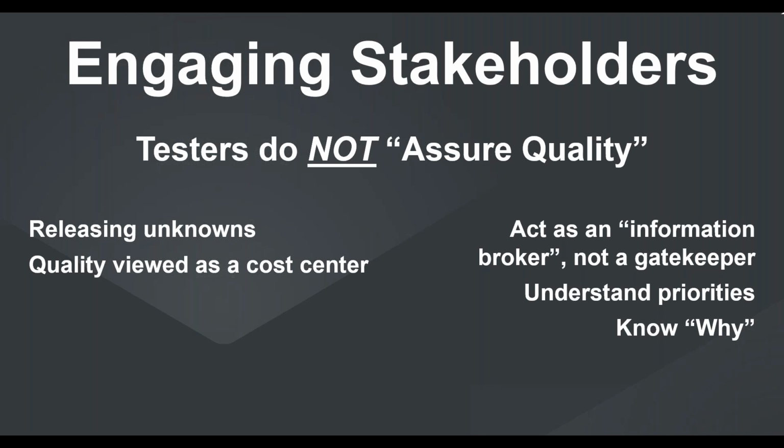But if we don't understand the stakeholders' priorities, if we don't have conversations with them to understand why they're trying to do things, why they're trying to avoid things, then indeed, we're becoming part of the problem in how we release software. So when I'm talking with stakeholders, and I encourage testers to try to get time with stakeholders, even if it's just part of a team meeting, whether it's during iteration planning or release planning, whatever.